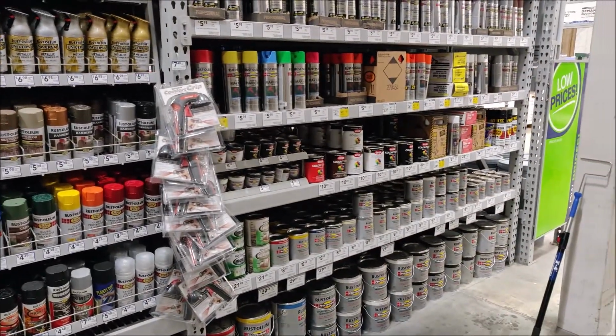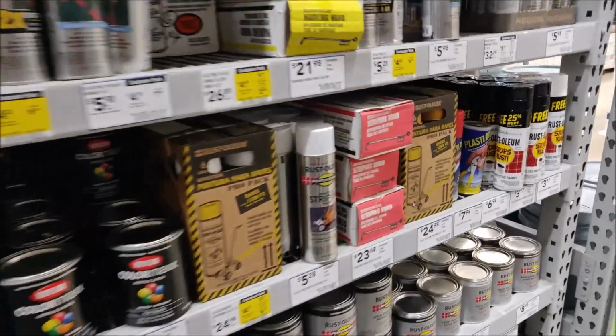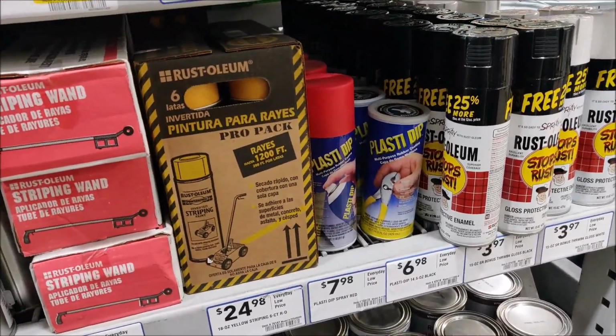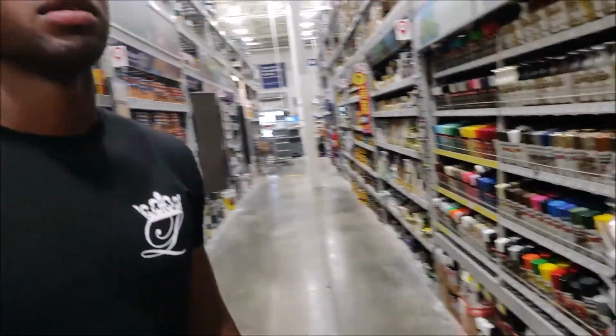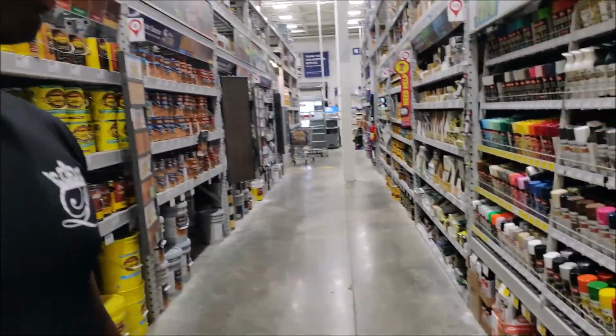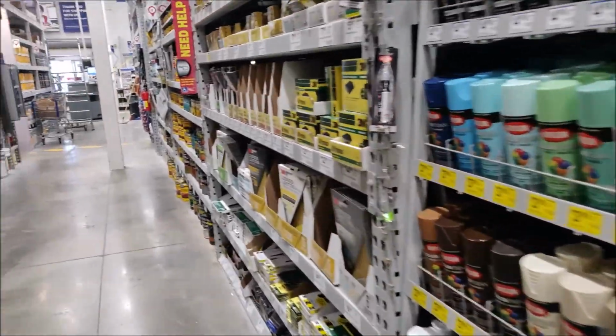Alright, well, we're only finding this red Plastidip hidden back in the corner right there. But I know Lowe's has more. Yeah. But if not, we've got handy dandy Walmart. Heck yeah. Right across the road. Walmart always has our back.